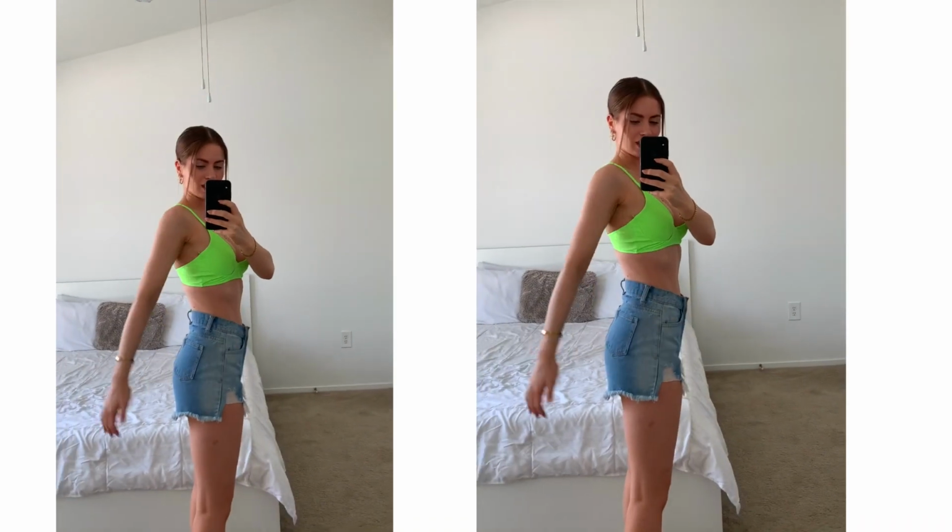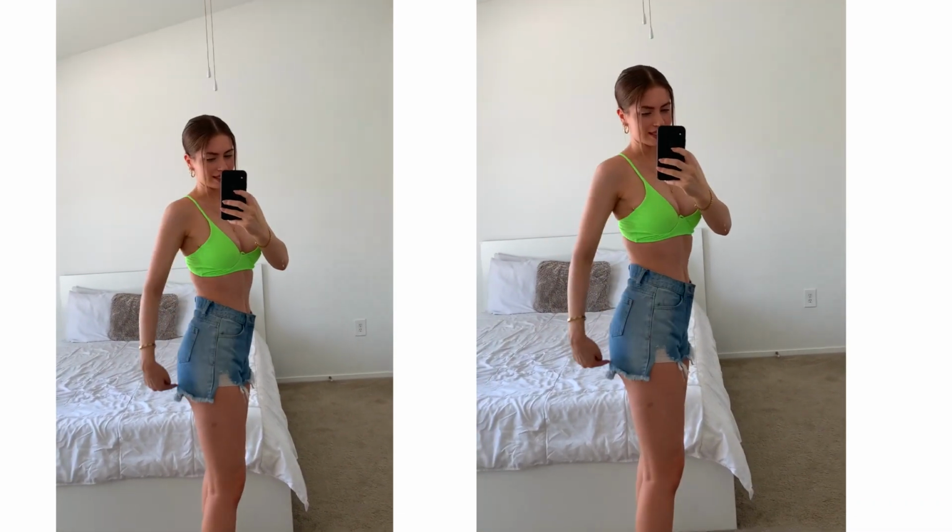I assume anyway. Also, I have to be honest, I don't like the way these denim shorts fit. So if you can let me know your favorite places to get denim shorts, please tell me, because I don't have a pair that I like the way they fit. So let me know because I need something.